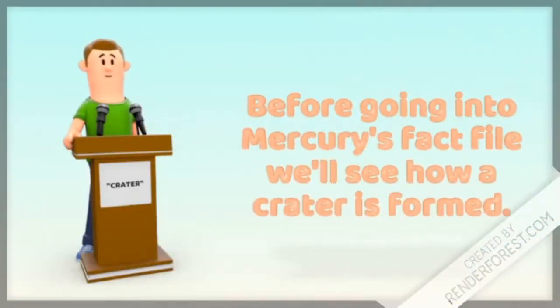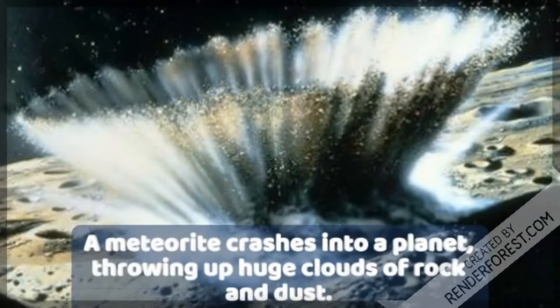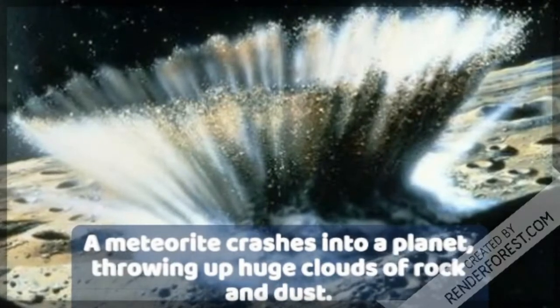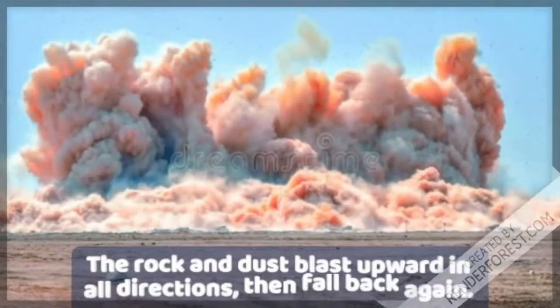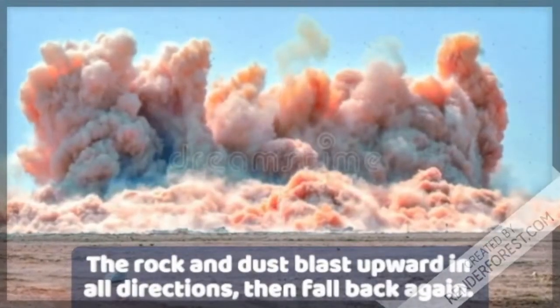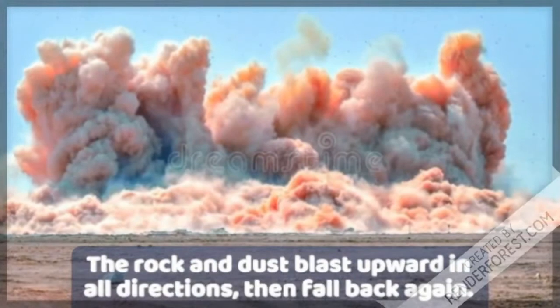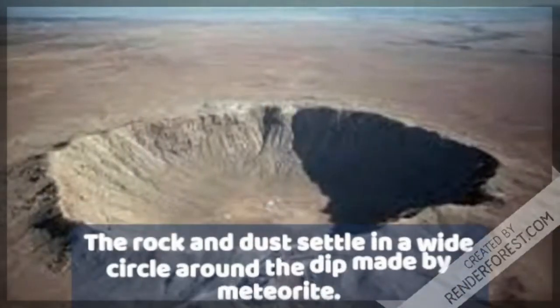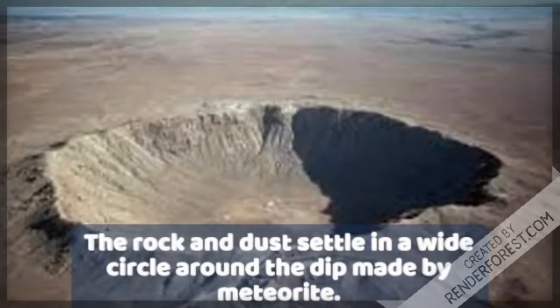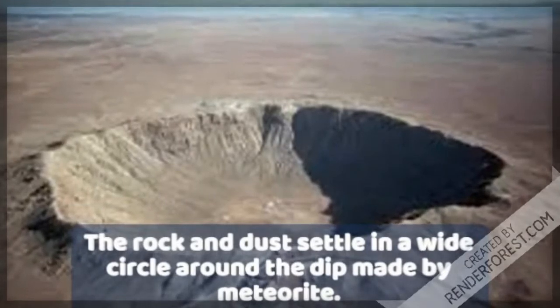Before going into Mercury's fact file, we will see how a crater is formed. A meteoroid crashes into a planet, throwing up huge clouds of rock and dust. The rock and dust blast upward in all directions, then fall back again. The rock and dust settle in a wide circle around the dip made by the meteoroid.